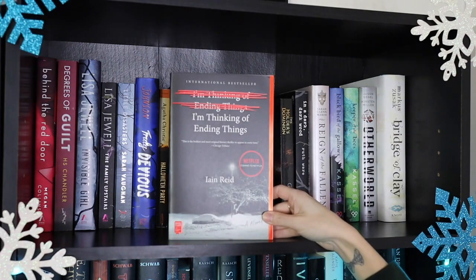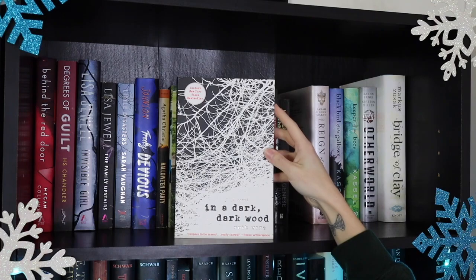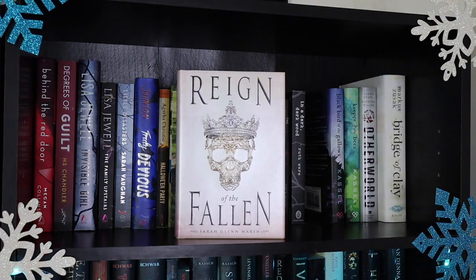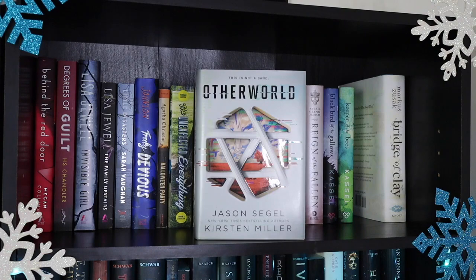I'm Thinking of Ending Things by Ian Reid. The Holder's Dominion by Janice Davis. In a Dark, Dark Wood by Ruth Ware. Reign of the Fallen by Sarah Glenn Marsh. Blackbird of the Gallows. And Keeper of the Bees by Meg Castle. All the World by Jason Siegel and Kirsten Miller.